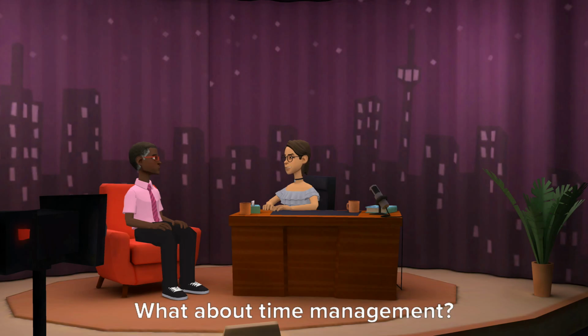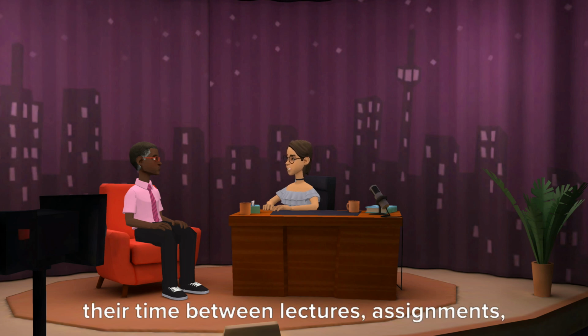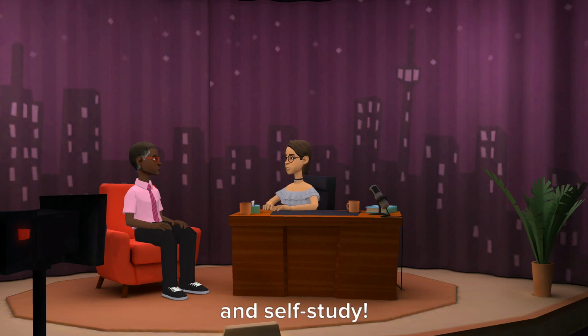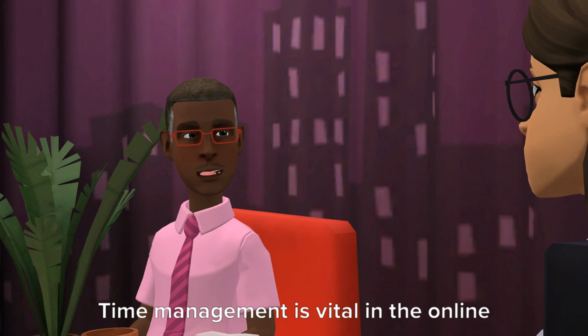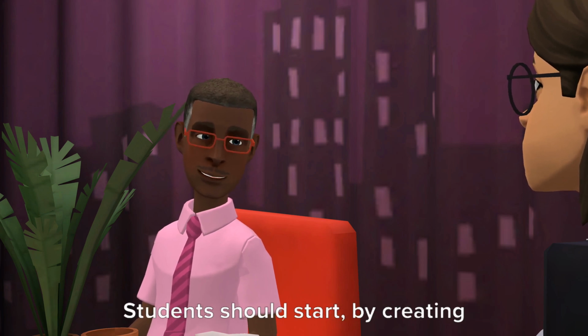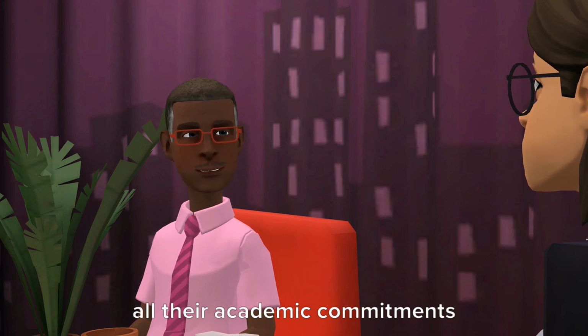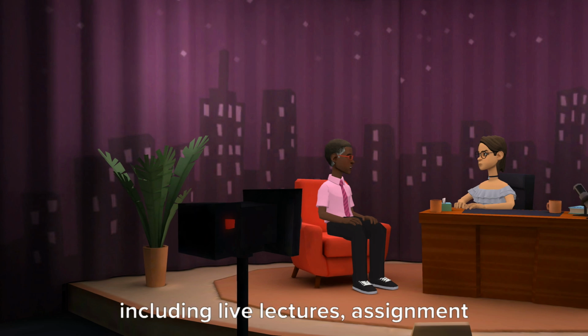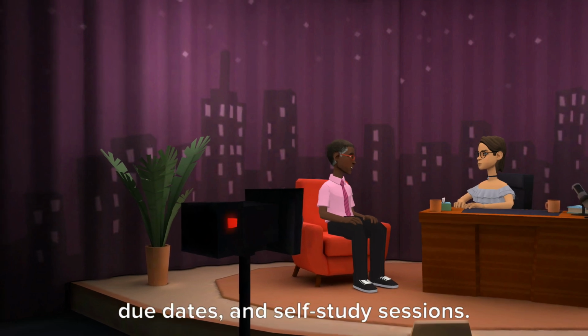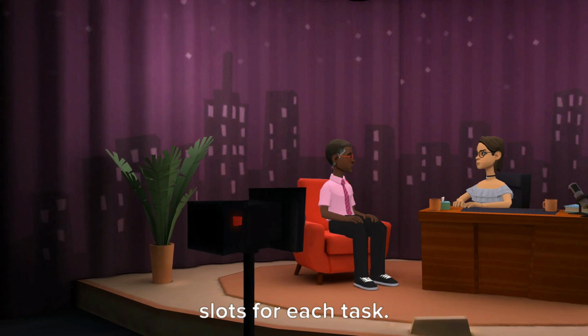What about time management? How can students effectively allocate their time between lectures, assignments, and self-study? Time management is vital in the online learning environment. Students should start by creating a detailed schedule that includes all their academic commitments, including live lectures, assignment due dates, and self-study sessions. They should allocate specific time slots for each task.